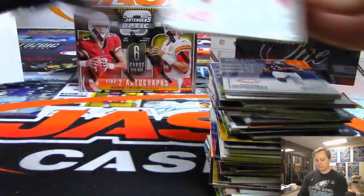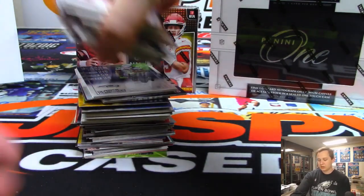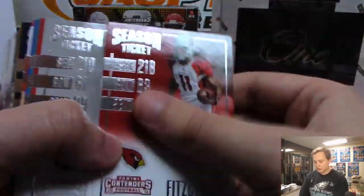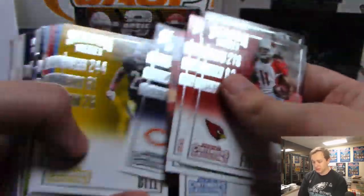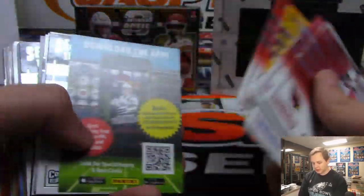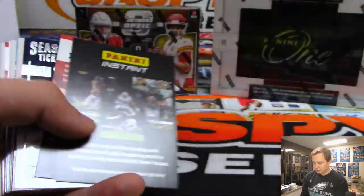This, then we'll head on to that Contenders Optic, which is just the one pack, and the Panini One, which is no packs, just one card right out of the box. And then we got Prism Break 21 and Prism Break 22. If anyone wants to get anything else done, let's start selling it out now.